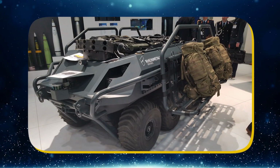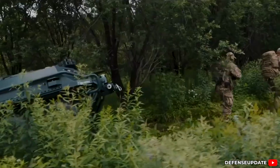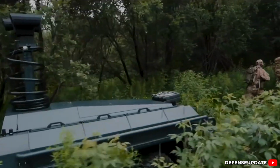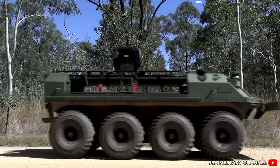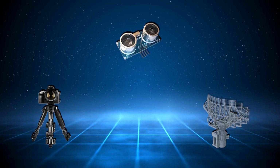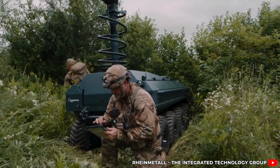Alongside legged robots, Japan ordered 3 Mission Master SP unmanned ground vehicles from Rheinmetall. These 8-wheeled UGVs will arrive with modular payload options. In cargo configuration, they carry up to 800 kilograms of supplies. Swap in a surveillance module, and they mount cameras, radars, and electronic sensors. Add a remote weapons station, and they deliver accurate fire support under operator control.